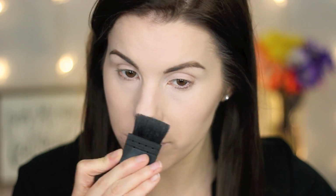Which I have been enjoying this little brush for contouring. I really like it. It makes me want to go and buy the big one, but this thing works so good I don't know that I would, just because I know that larger brush is pretty expensive. And then I put just a little bit of bronzer down the side of my nose, not much. This brush is awesome for contouring your nose.